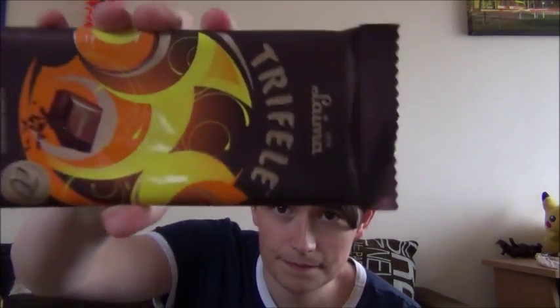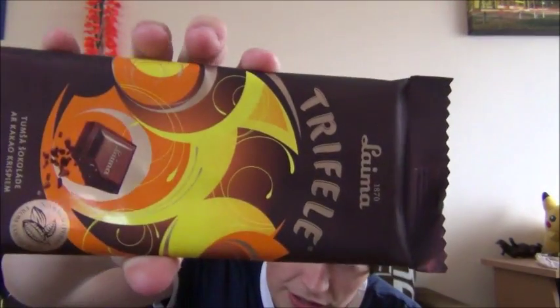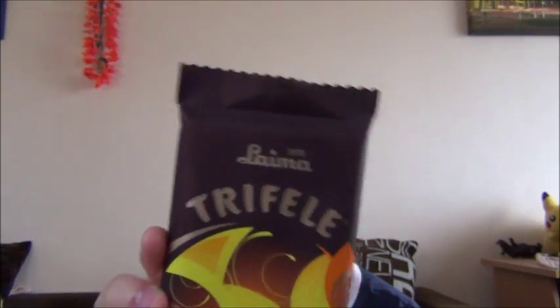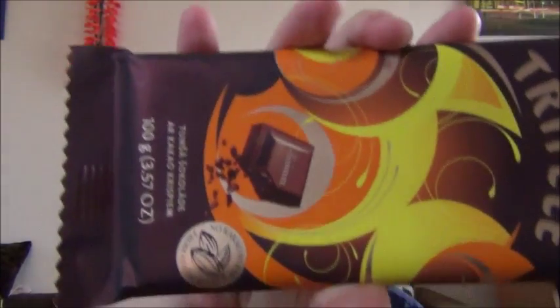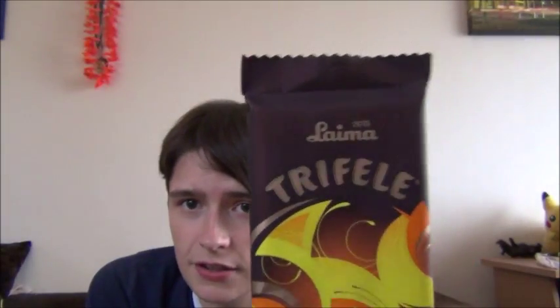Now number 4 is the Laima Trifele. And this is the packet. Like yellow and orange, bright colours attracting the public. But they know it's chocolate because of the brown wrapping paper. Plus it has the chocolate on it. And Laima is a Latvian company, and this, you can only get this in Latvia. So again, like the others, they're like limited edition. This isn't limited edition, this just came a long way. So you'd have to go all the way there and back to get another one of these.